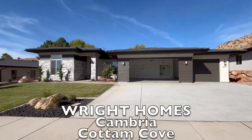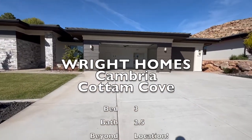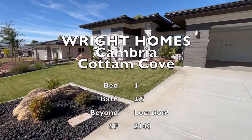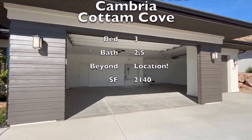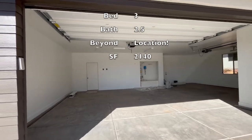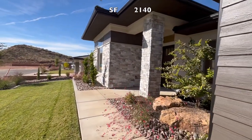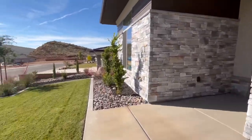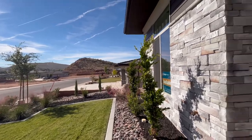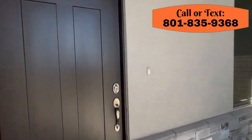So this is built by Wright Homes. We're in St. George, and this is what's known as the Cambria. It's built in Cottam Cove, and we're going to talk about what's so awesome about Cottam Cove. So 3 bedrooms, 2.5 bathrooms, 2,140 square feet, and it is a great location. So we do have those beautiful views in a nice, quiet, secluded neighborhood while still being near Utah Tech and downtown. So great access to what you need.